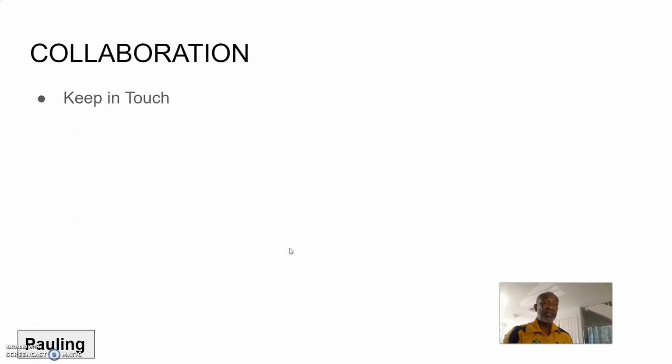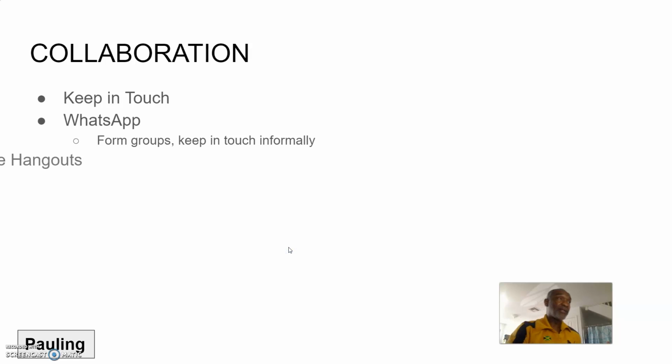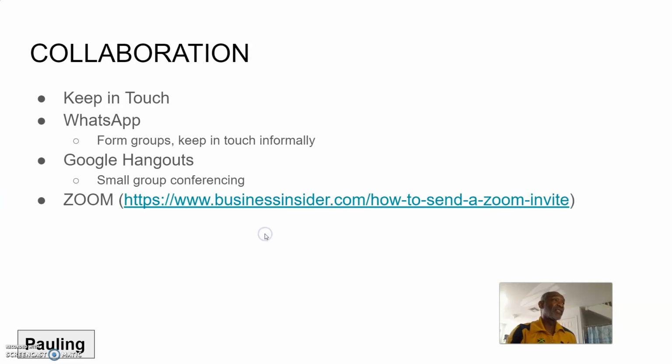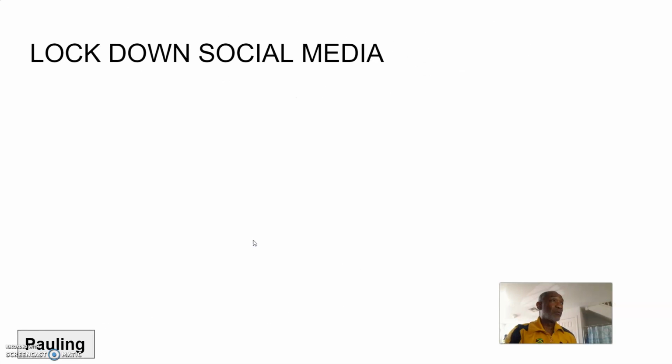Collaboration, very important. You have to keep in touch. It's going to be lonely, especially in the beginning. WhatsApp works very well to form groups and keep in touch informally. Google Hangouts, you can create a whole office in Google Hangouts where everybody comes in and goes out. Again, it gives you the feel of being in the office and enables those informal communications. And then there's Zoom, which is a heavy one for big conferencing and when you all have to get together. It has all the tools and so on, so you can do major video conferencing work.